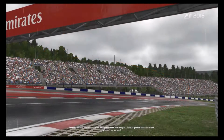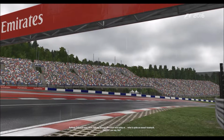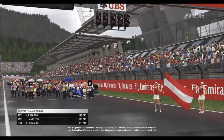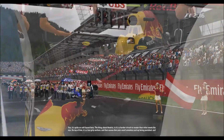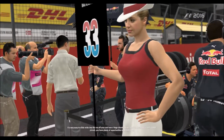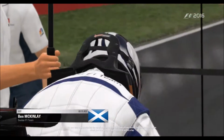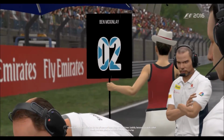Anthony Davidson joins me to talk you through the action here today at what is quite an unusual racetrack, wouldn't you say, Ant? Yeah, it's quite an odd layout around here. The thing about Austria is that it's a harder circuit to master than what really meets the eye. On top of that, it's a low grip surface, and that means that your small mistakes end up being punished, and it's very easy to slide wide into the runoff area and lose a huge chunk of time. Luckily, because it's such a short circuit though, you have plenty of opportunities to perfect the lap.